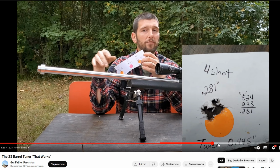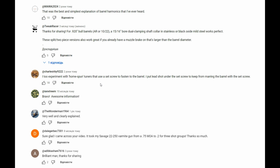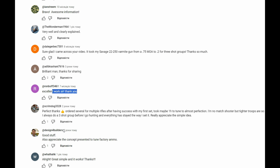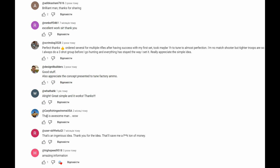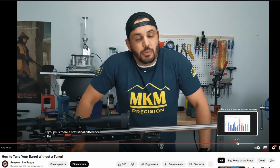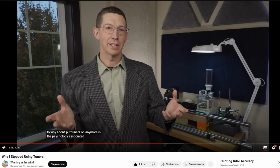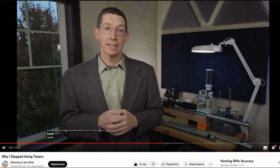Many videos show people firing 2 or 3 shots with each setting and then drawing conclusions. Even more people are eager to believe that there is some magical method or mystical spell that will make any rifle accurate. In reality, a single group cannot definitively indicate whether accuracy has improved or worsened, as shown in this video. Interestingly, in precision shooting competitions, even where muzzle brake tuners are allowed, real professionals don't use them.